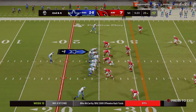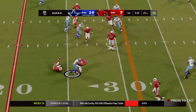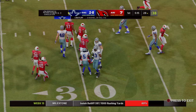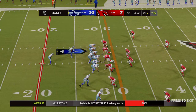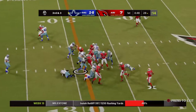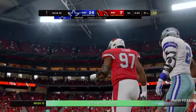From the 25, here's 2nd and 6. Now a give, right side. Ratliff, even with that broken tackle, can't go very far. Stop short of the 30. On 3rd down, Ratliff. And he's able to get it to the 31, and that's enough for the first.